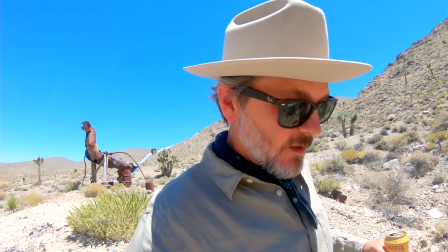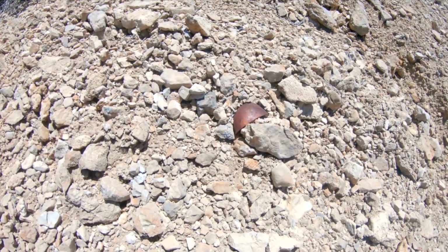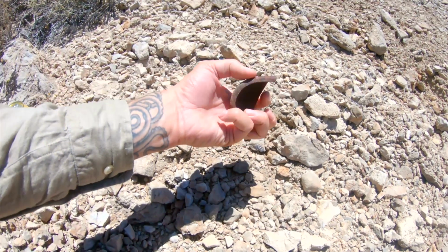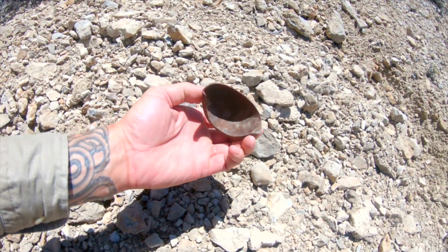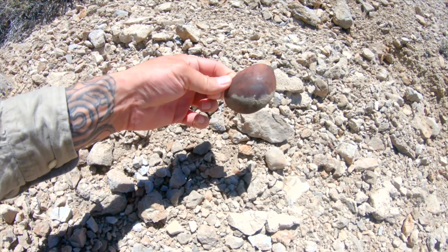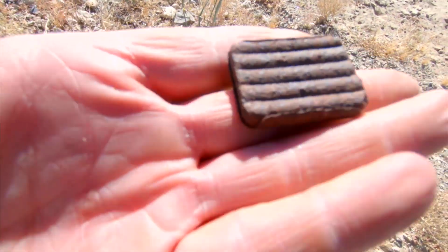And I wish it were just the garbage from back in the days of when they were mining. Oh, this is really cool. Check this out. Oh, hard worker. It's a steel toe. It's the cap from the inside of a steel toe boot. Isn't that neat? Just sitting here in the rocks. Look at that.